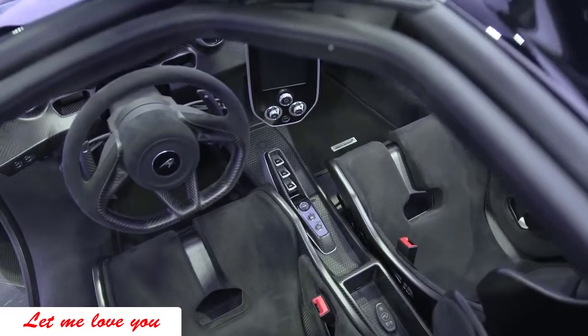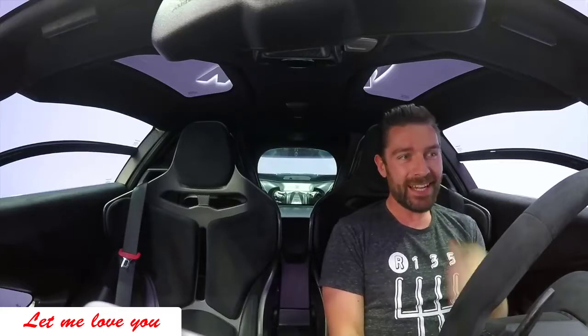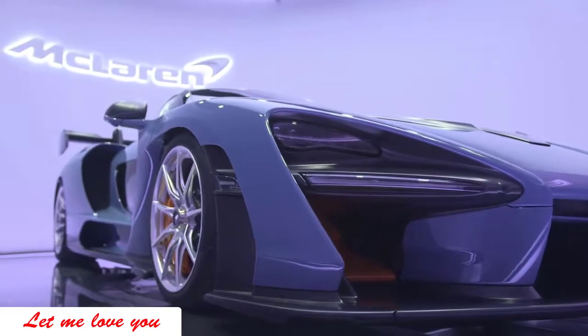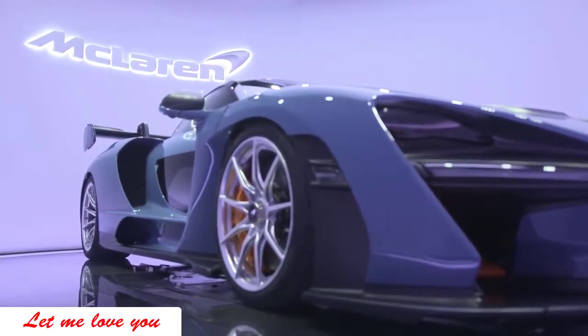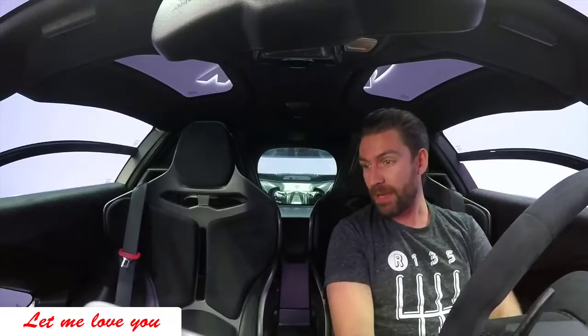So here we are. Welcome to the interior of the somewhat controversial, somewhat absolutely ridiculous McLaren Senna. Up until this point, we have known it by its internal code name, the P15. In fact, I've known it as P15 so long that even though it's now called the Senna, I still keep referring to it as the P15.